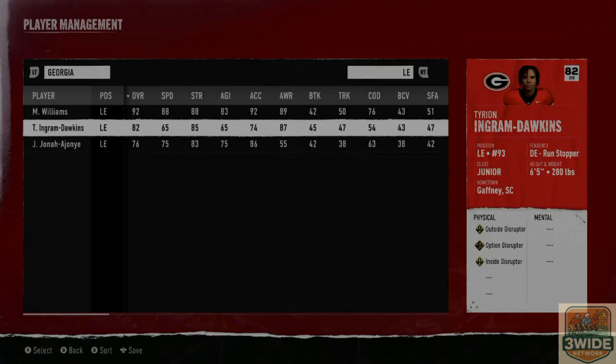Somebody help me. We go to the 4th round pick, and user goes and gets Mr. Tyrion Ingram-Dawkins from Georgia. Abilities, nice. This is the opposite, I think, of Ty Felton. Abilities, nice. Ratings, 82 overall, user. Not too exciting.